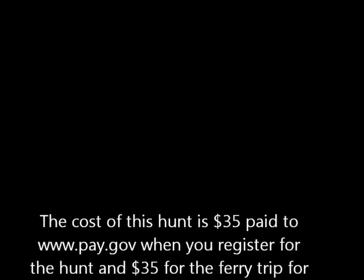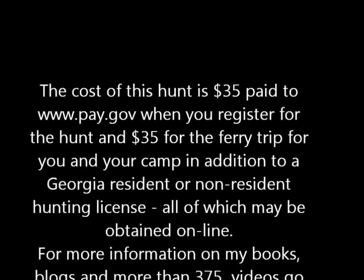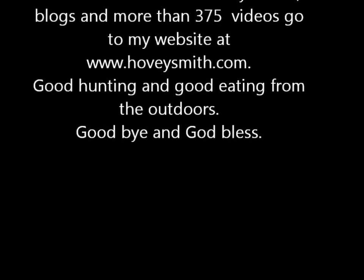Now, the cost of this hunt is $35 paid to the government when you register, and another $35 about for the ferry trip, which could change, and a Georgia resident or non-resident license.